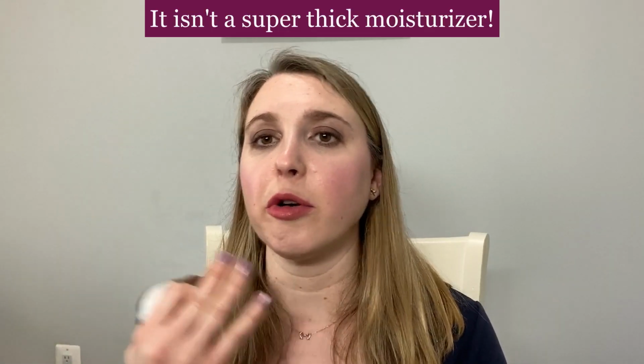I don't necessarily use it every day during the summer because it is a heavier weight moisturizer, but I like to have it on hand, especially if I have a sunburn or anything. It does kind of help calm my skin down. So that is a definite repurchase.